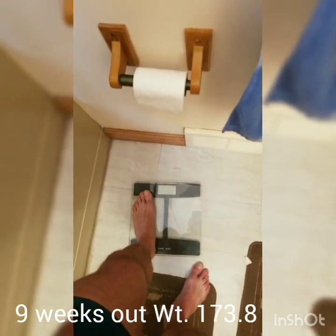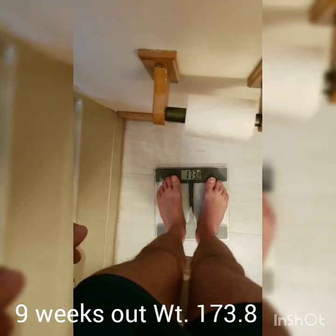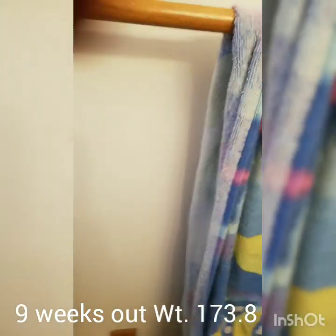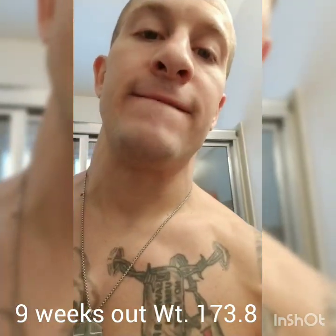So I currently weigh 173.8. That's actually down, which is really good. And the cuts are slowly coming in. You can see them coming in. So I'll show you exactly what I'm doing right now.